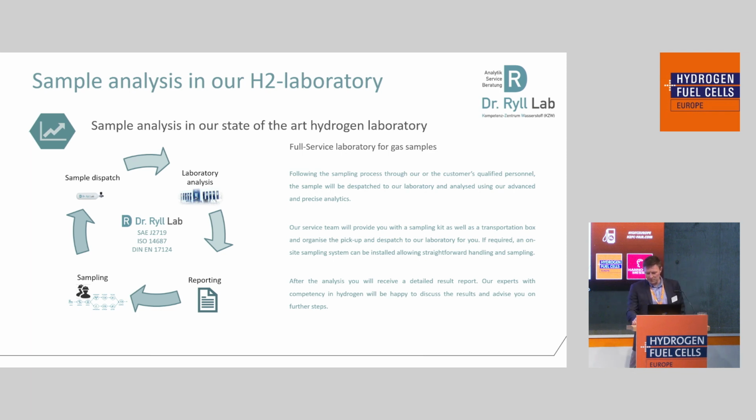Following the sampling process through the customer's qualified personnel, we can come to your factory, or you can send us samples, and the samples will be dispatched to our laboratory and analyzed using our advanced and precise analytics. Our service team will provide you with a sampling kit as well as a transportation box and organize the pickup and dispatch to our laboratory for you.